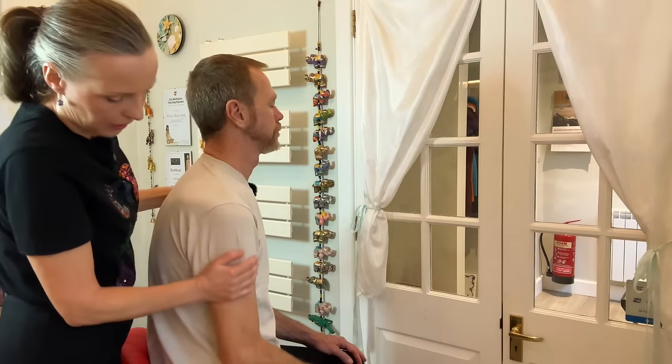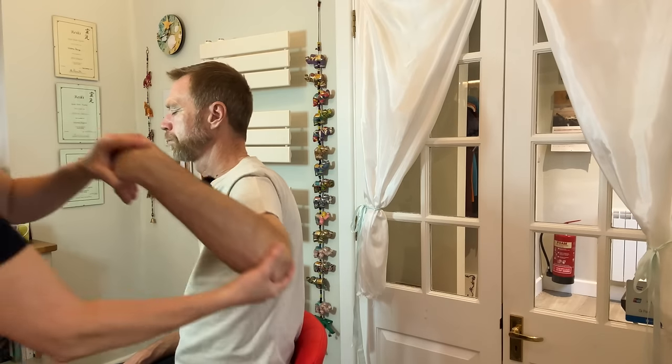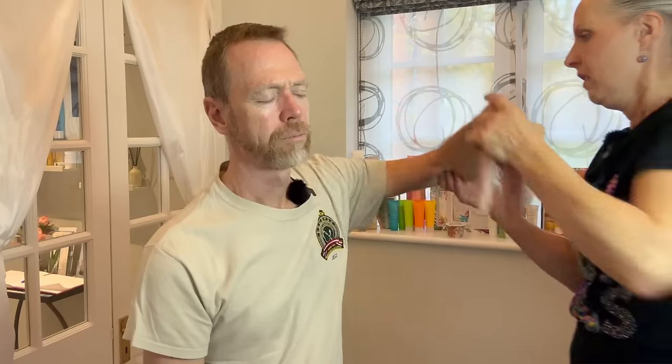And then coming to the left arm, coming down, picking the arm up at the elbow as well, and moving at the elbow. Lovely. Rolling the shoulder, the wrist is loose, and back the other way.